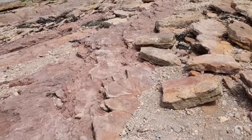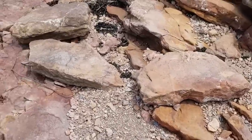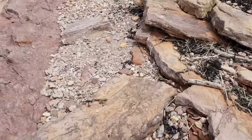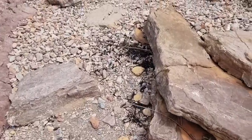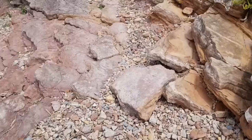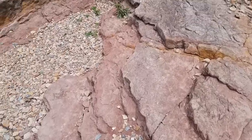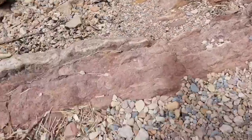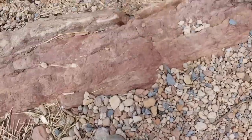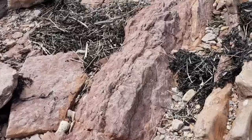God, the rock formation here is lovely. It looks really pretty. It's obviously a lot more rocky than muddy up here. Still worth an explore, I'd say. Okay, let's head back down. I like the muddy bits.